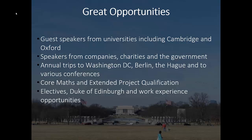And we also have the EPQ, or Extended Project Qualification, where students have the opportunity to learn about something of key interest to them in an independent study project. We also run electives, both in the sixth form, but also in the lower school, as we have a lower school as part of Jane Austen College, which is attached to the sixth form.